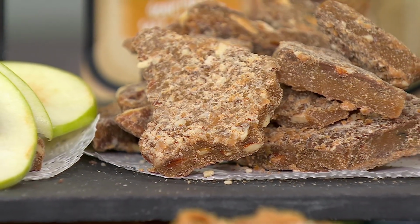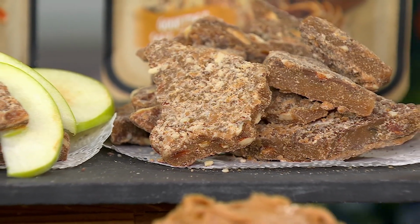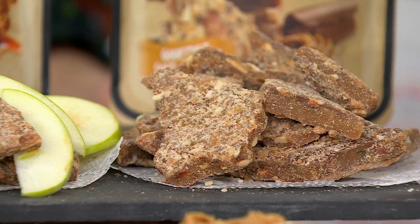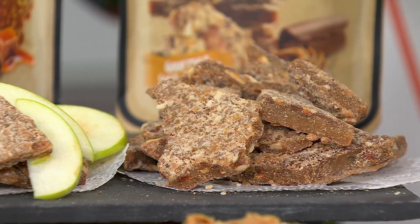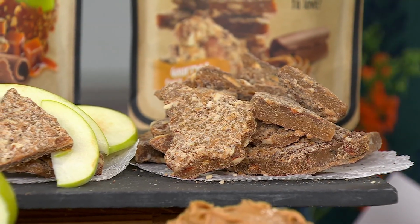So again, our milk chocolate toffee, and then we've got that coating of peanut butter right on top of it. That silky smooth peanut butter, the almond. It's kind of like a nut cookie crunch. It's really just the perfect texture and consistency. So good. Leah, have you had Dave's Sweet Tooth?